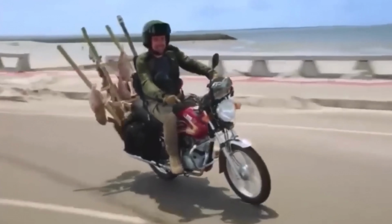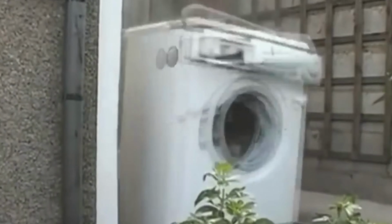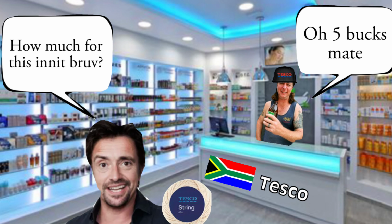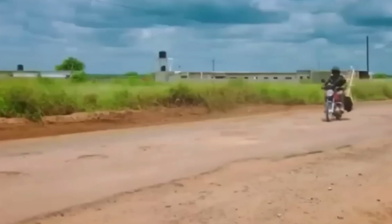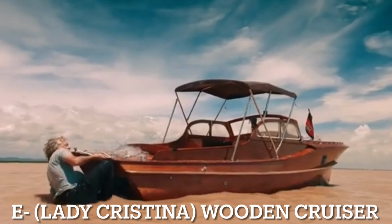And not because it's ugly or anything, but the whole idea of it is so dumb that it hurts my brain. Like, you can't actually be serious that old mate just picked up a bunch of string from African Tesco and just hung up a bunch of fish on his motorbike. Like, that's so stupid. Moving into E tier now, we have James's wooden cruiser.